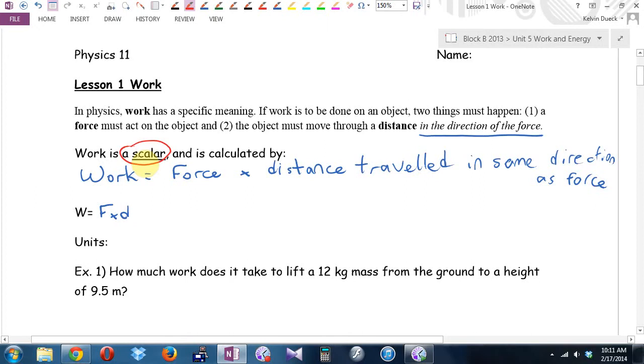What are the units for work? Well, what are the units for force? Newtons. What are the units for distance? Meters. So the units for work are Newton meters, but we've given that a name. We call it a joule. Symbol, capital J. Named after a scientist whose last name was Joule. Work is measured in joules.